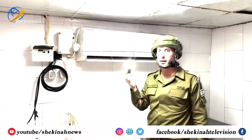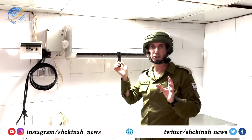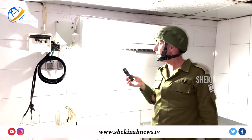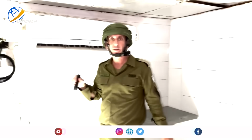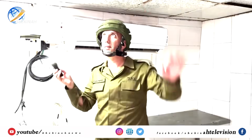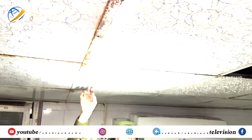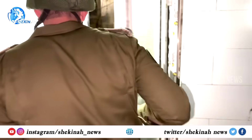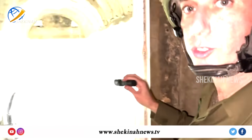One of the reasons that allows us to understand this complex is that we found the engine of the air conditioner, of course, outside, next to the Qatarian compound, inside the hospital, full electricity. The gear that was inside here was evacuated before we entered, but look at the ceiling. This is not just a regular tunnel. This is a high facility compound. Also more toilets here.